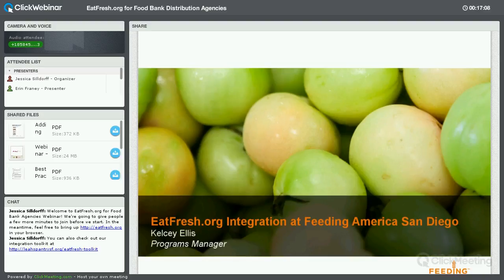And I am just going to share a couple of ways that we as the food bank have been able to integrate eatfresh.org and pass those along to our partner agencies as a train the trainer model, because as many of you know, we can't be in all the places that we want to be at once. And so training our partners to be able to use this site is a great way to promote nutrition education across our network.